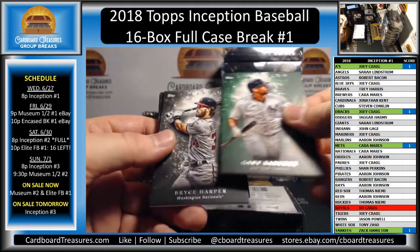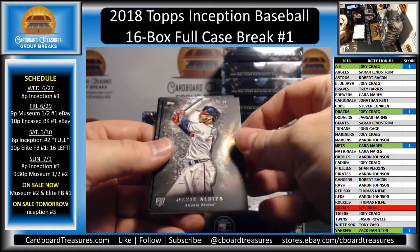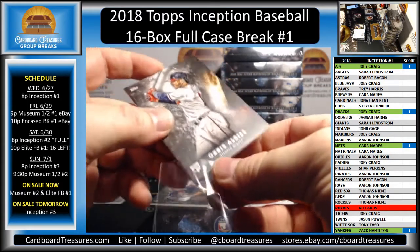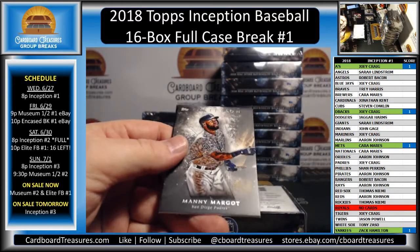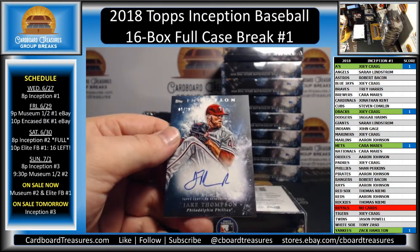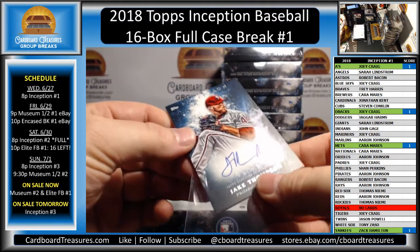Gary Sanchez, green. Bryce Harper. I love these base cards. They're awesome looking. Ozzie Albies, rookie. There you go, Trey. Walker Buehler, Manny Margot, and 5 of 25, Jake Thompson, auto, going to the Phillies. That is Shan.